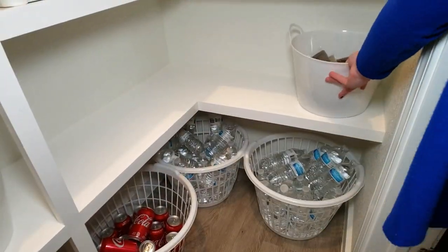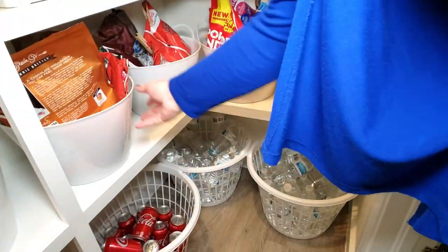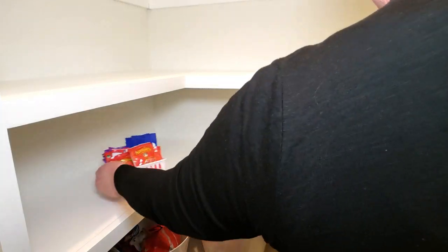Next, I started bringing in all of the buckets and the bins and just getting them organized on the shelves, figuring out where I wanted everything to go.